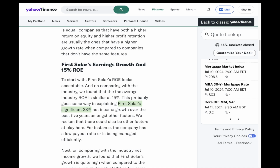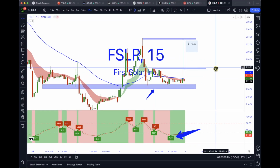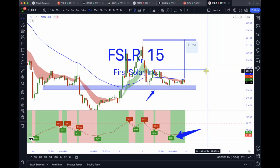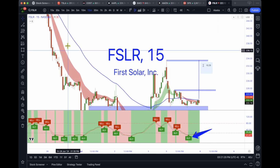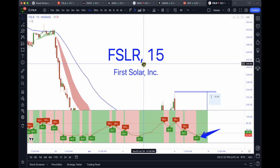But as a swing trader, I'm telling you right now, everything is pointing for me to jump into this stock. All right, so now you understand what level I will be buying. So remember, 223 and above, I'm in, okay? And then after that, guys, this stock has room to keep running up because look at that gap, okay?